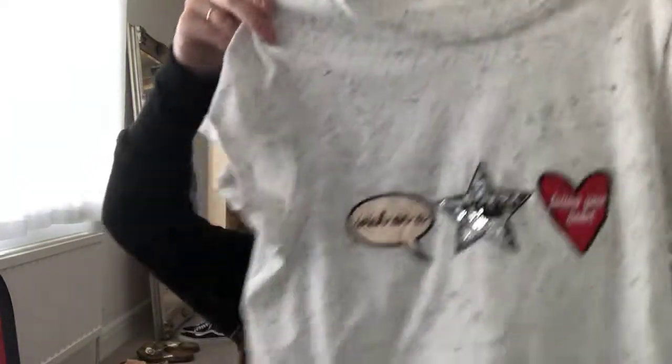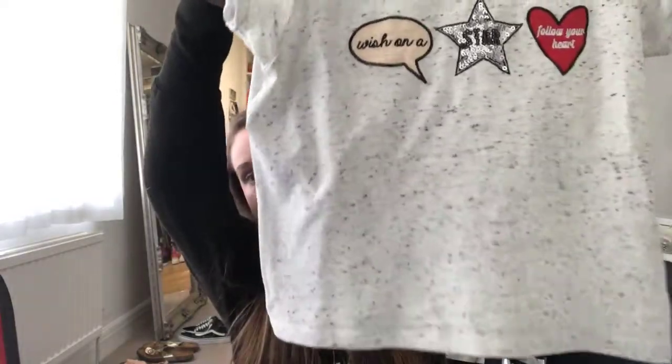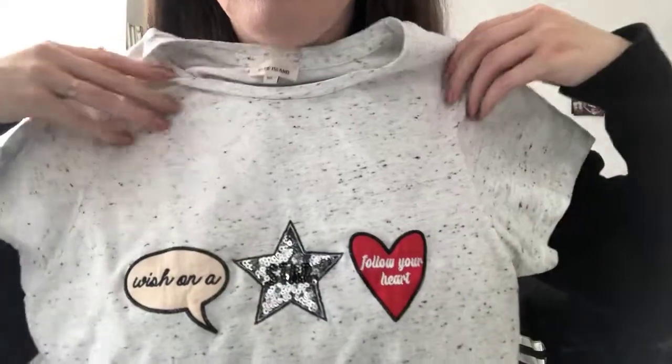This one's from River Island. And it says, let me just look. Oh, yeah. It's not even a Disney top, but it's a Disney saying. So it says, wish upon a star, follow your heart. And it's a little cropped tee, which looks really nice with shorts. And then the stars are like sequin. Yeah, very lovely. Lovely material as well.